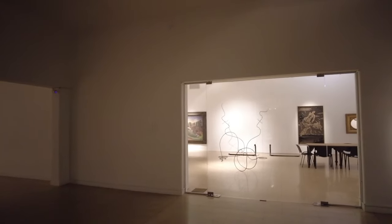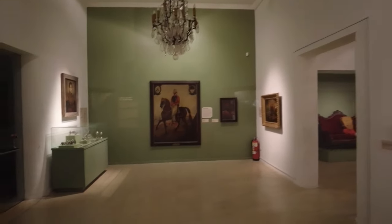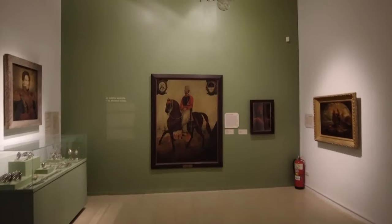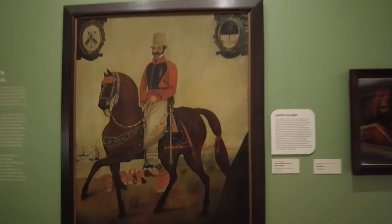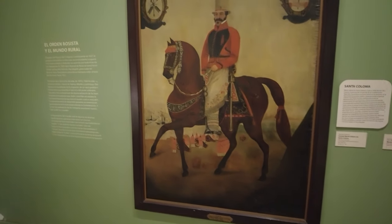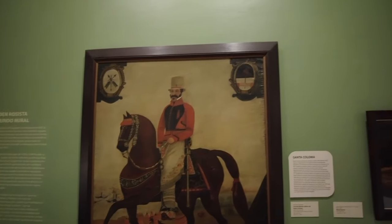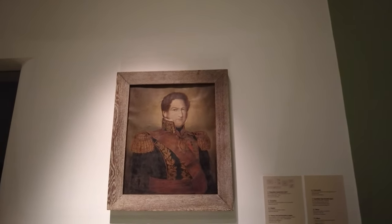What do we have back here? Okay, before we venture into there, I want to take a look real quick over here, because I saw a portrait of a guy on a horse, and I want to know who he is. General Martín Santa Coloma, 1800 to 1852. And let's see, who is this?